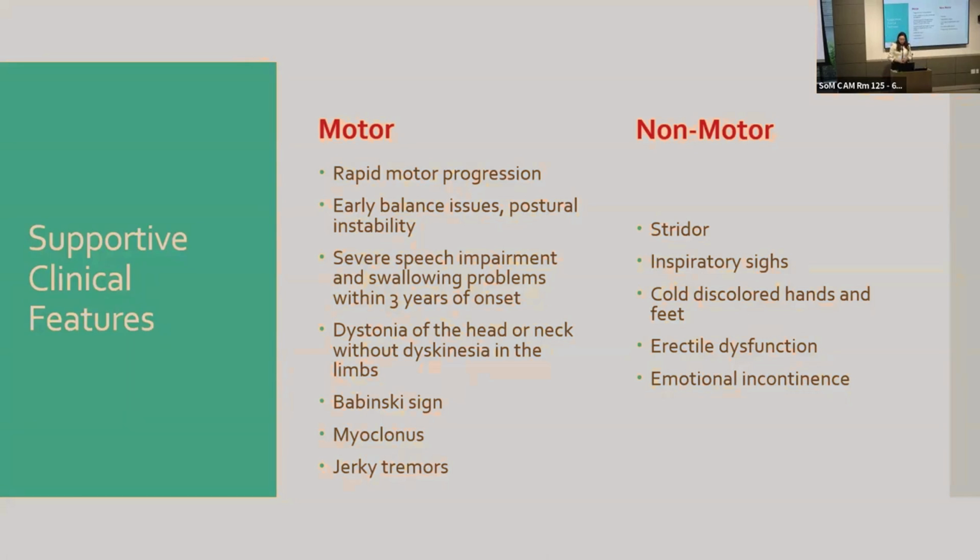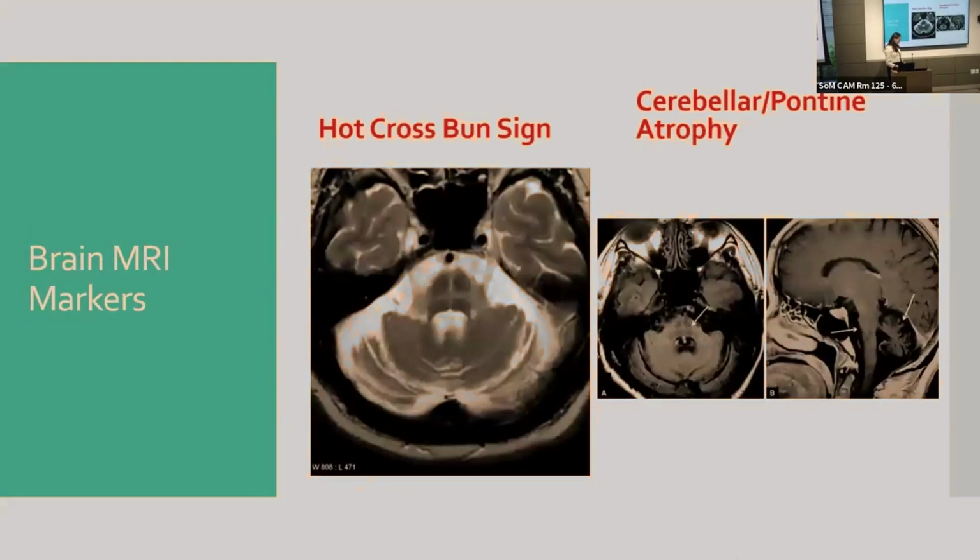From non-motor, stridor or inspiratory sighs are some of the symptoms that they have decided are on the consensus criteria. Extreme discoloration of hands and feet, that's related to dysautonomia. Erectile dysfunction, obviously alone by itself, is not suggestive of MSA, but it is on the non-motor list, and then emotional incontinence.